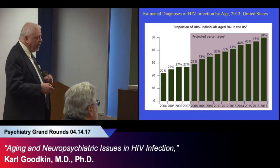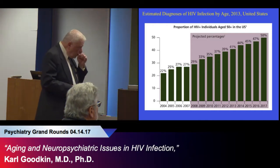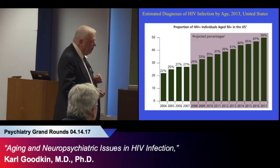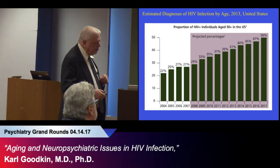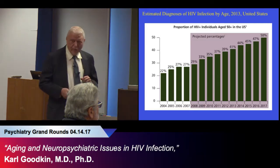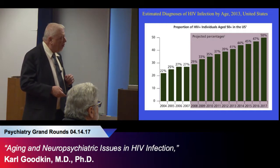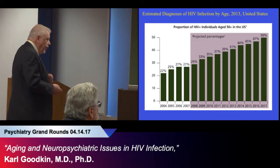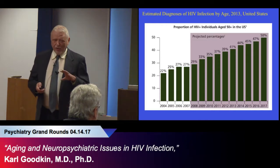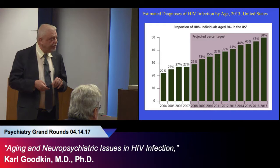So this shows you the actual changes in percentage of people over 50 with HIV in the US. I actually started doing work in '99 before this graph started with an NIMH-funded project in the area. And you can see that it's significantly increased year after year, all the way up to now 2017, where we're looking at a 50% major marker for the cutoff of HIV, with 50% of people in the United States being over 50 years of age. That's an amazing statistic. Most people I talk to about HIV have no idea that that's characteristic of the demography currently of the epidemic in the US.